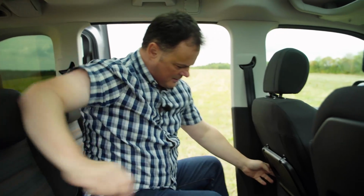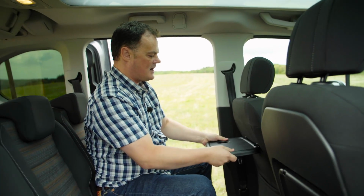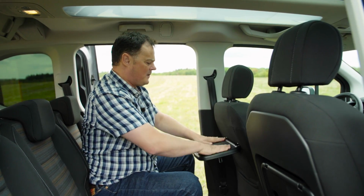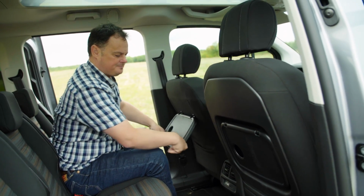Now, also, this is hardly a new idea, but it's nice to see it fitted in this car. We have these plastic tray tables. They're not the most refined things in the world, but they do feel nice and solid. And for a child's use, more than sufficient. Also got elasticated pockets underneath.